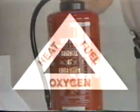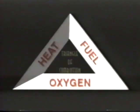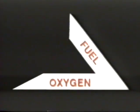Water is ideal for those types of fires because water has a cooling effect. And with the cooling effect, we take away the heat element. Therefore, the triangle has collapsed and we will not have a fire.